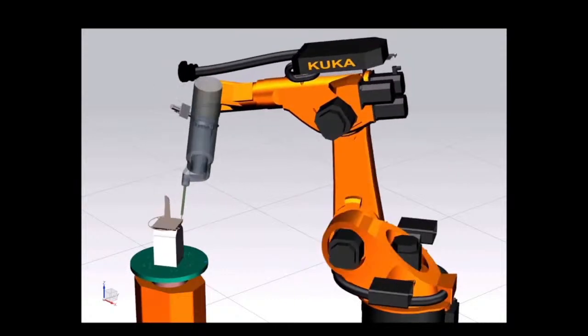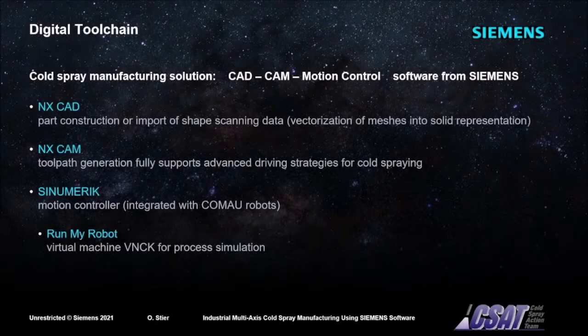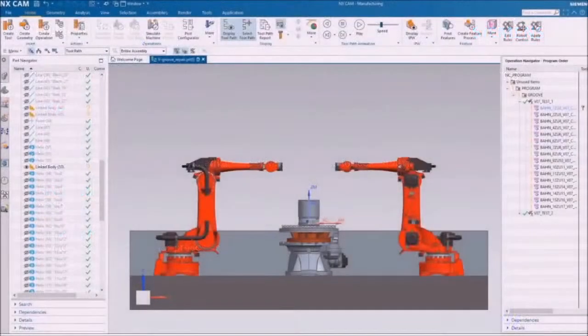Xenumeric takes standard NC commands as input, which are obtained as output from the NX post-processor. A realistic machine simulation is provided by the virtual Xenumeric machine VNCK. It is integrated in NX and enables a seamless workflow from toolpath generation to process run simulation. We show a little example in the following.